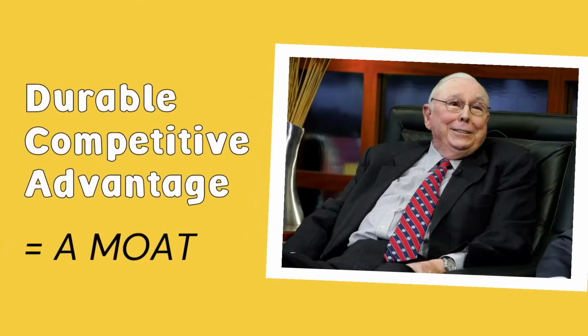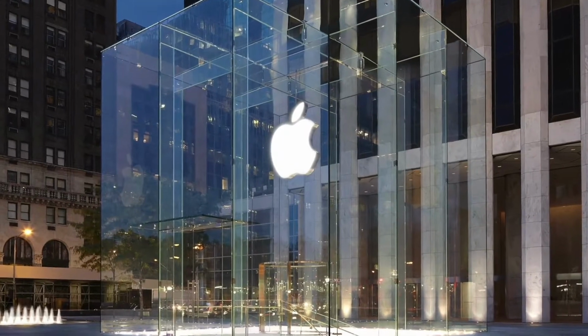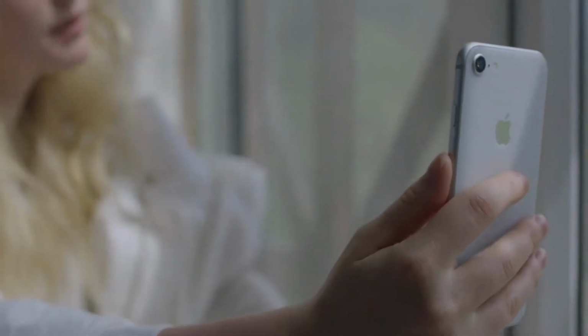2. Looking for durable competitive advantage. A durable competitive advantage is what Mr. Buffett's business partner, Charlie Munger, refers to as a moat. A simple example to understand what a moat is would be to take the case of Apple products. Apple is a well-known brand. Each year, Apple keeps increasing the prices of its products, and people keep on buying them despite the high price.